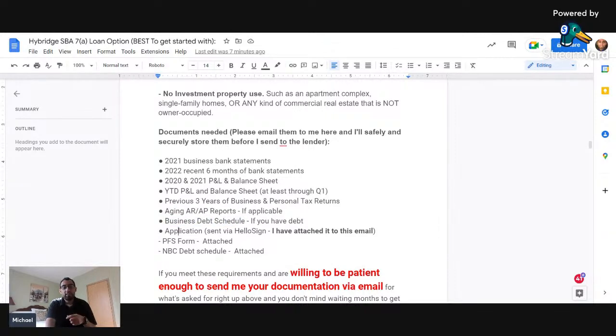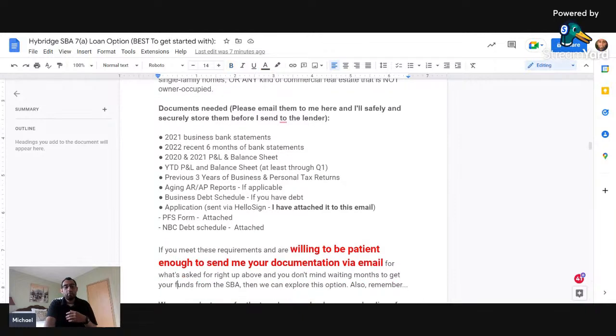The application, it will be sent to you via HelloSign, and I'll tell you if I've attached it or not. Usually this will be in the form of an email. It will be more customized. Personal financial statement, that's what PFS stands for, form, attached or not. The debt schedule, whether you have your own or not, one may be sufficient enough, or we might need you to fill out another one.